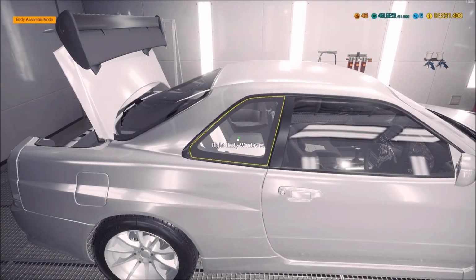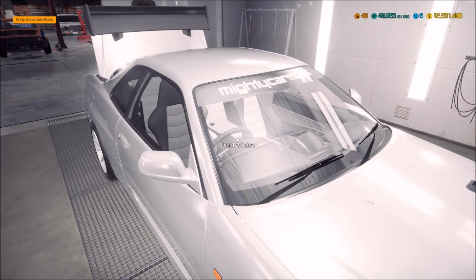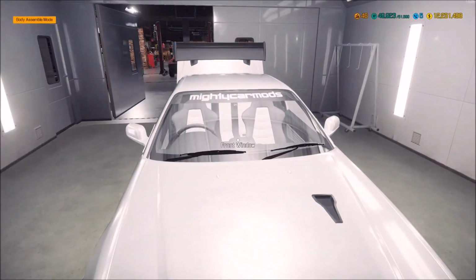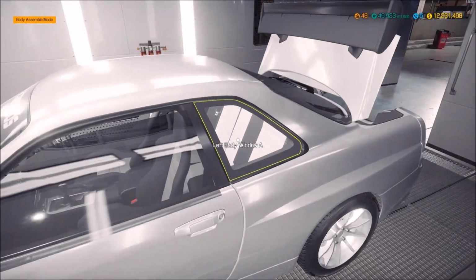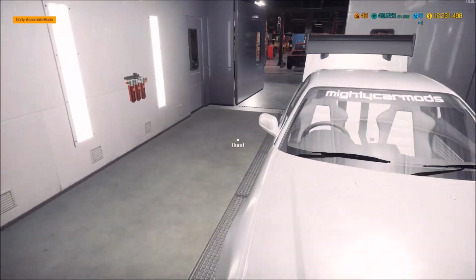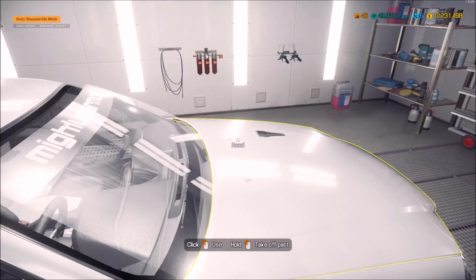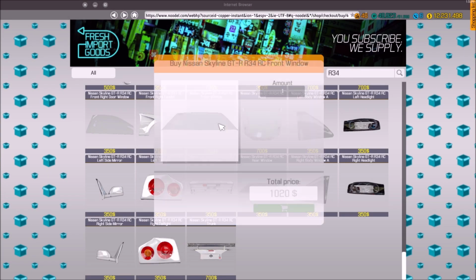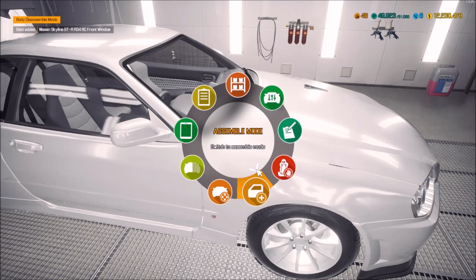Right door window. Body. What's this one? Mighty Car Mods. I don't think that was on there. Mighty Car Mods. No, I don't like it. It's coming off. Front window, just a basic front window. I don't need it tinted.